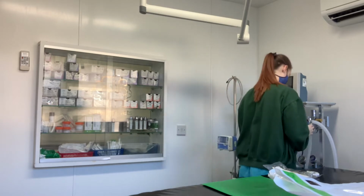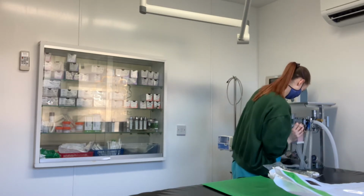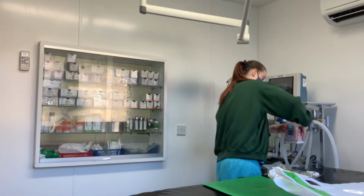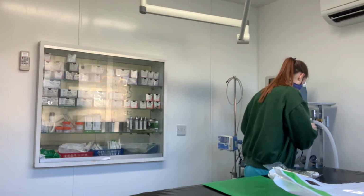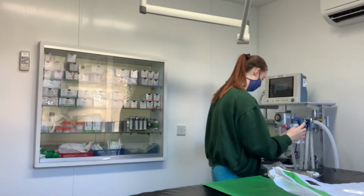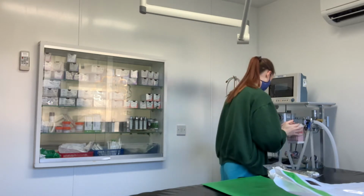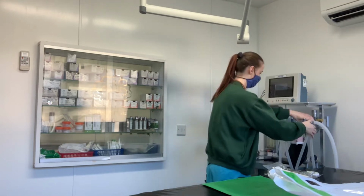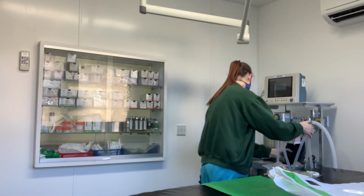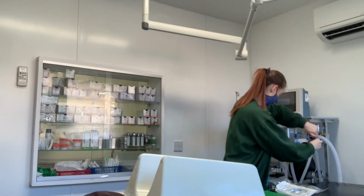I also make sure that the kits are ready for each of the procedures in the day so that we can just move swiftly on from one to the next. And then here I am setting up the breathing circuit in theatre. I'm attaching on the absorber there because the patient's over 10 kilograms, so it's done by weight. And I'm also putting on the reservoir bag and testing that again for any leaks or anything that I should be concerned about.